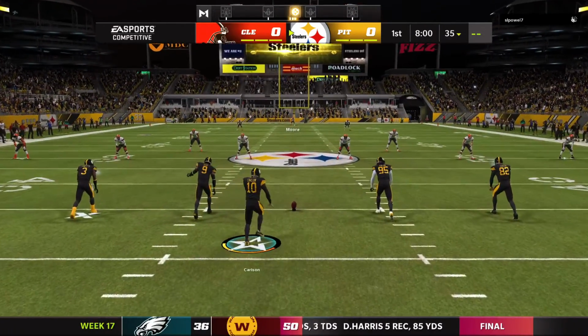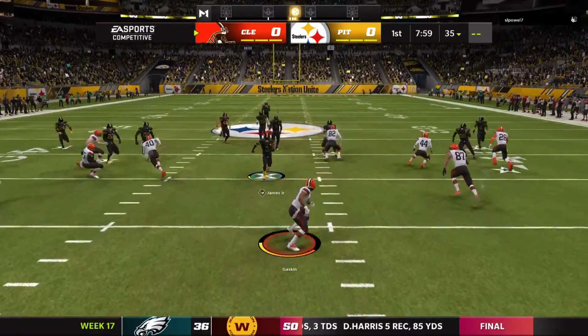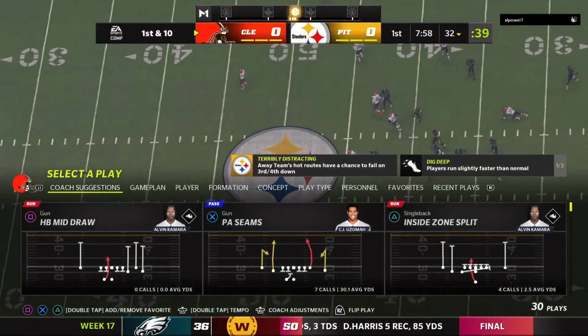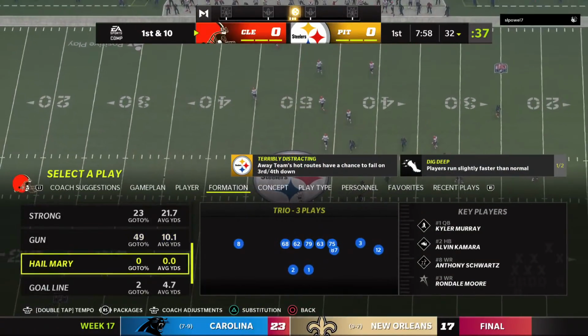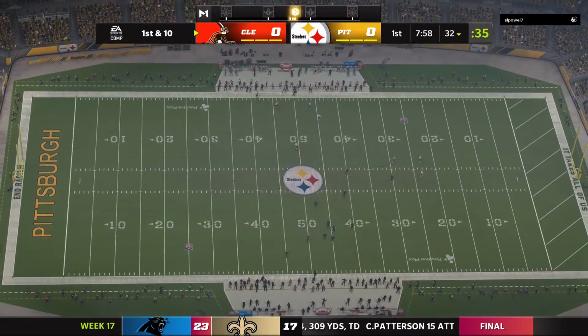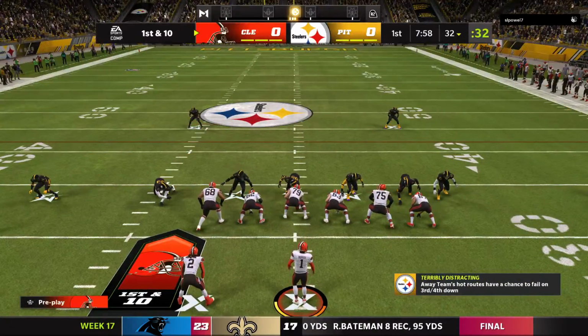Here's the former Auburn kicker Daniel Carlson to get this one started. And we are underway from Heinz Field. And they're going to start this drive in pretty good shape as they get it up past the 30. From the 32 now, here's 1st and 10.